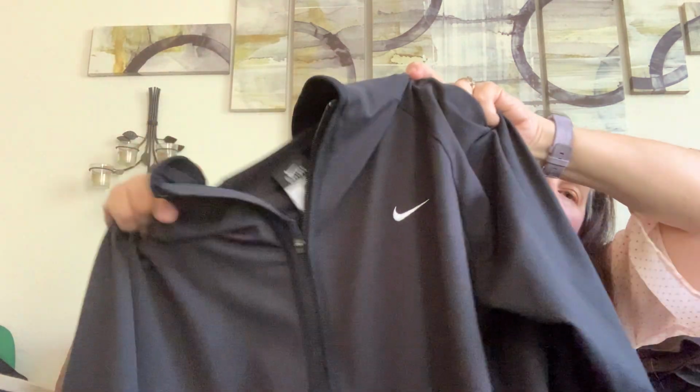This one does not have any tags, but I thought that was cute. I actually found four Nikes, but one of them, the zipper was all broken, so I had to throw that one away.